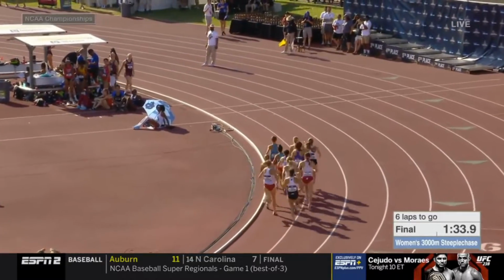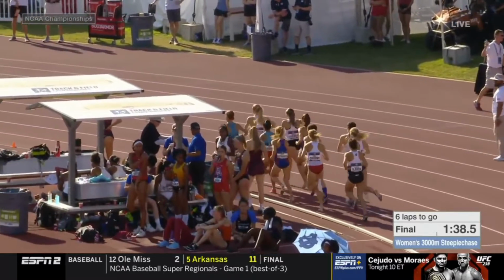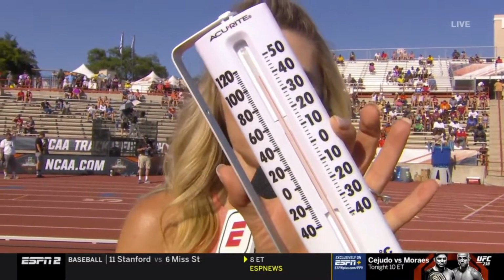So let's go down to the 3rd member of our broadcast team, braving the elements and the heat down on the infield. Lara Overton, over to you. Talking exactly about those elements, Dwight. It's about 25 degrees hotter than it was 2 days ago for much of these preliminary races. Not only is it 98 degrees air temperature, I laid this thermometer down on the track for about 10 minutes. The track surface temperature above 115, at least as best as I can gauge from my novice meteorology skills down here.